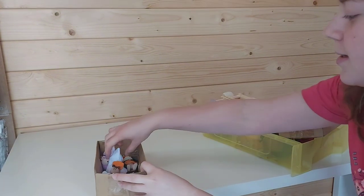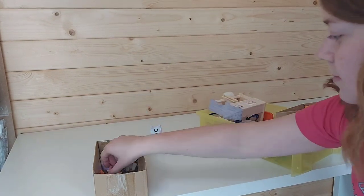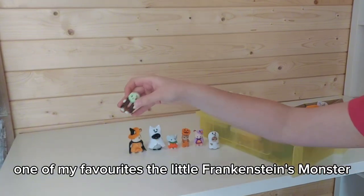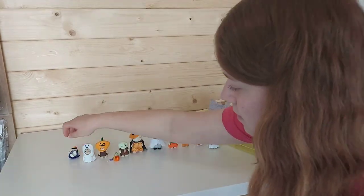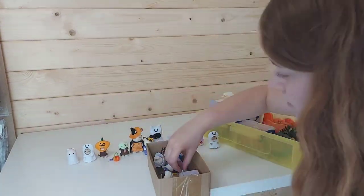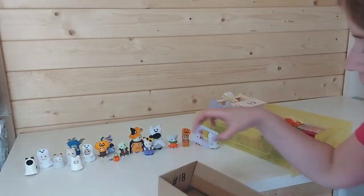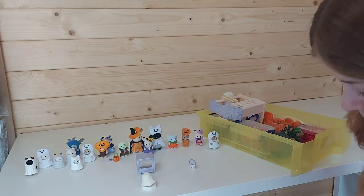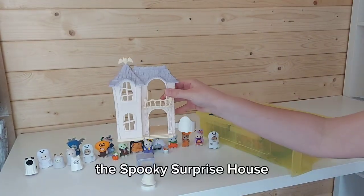So we've got the figures, like the trick or treat parade figures. One of my favourites, the little Frankenstein's monster. All my little ghosties. And we've got Spooky the Ghost from the Spooky Surprise House. The Spooky Surprise House.